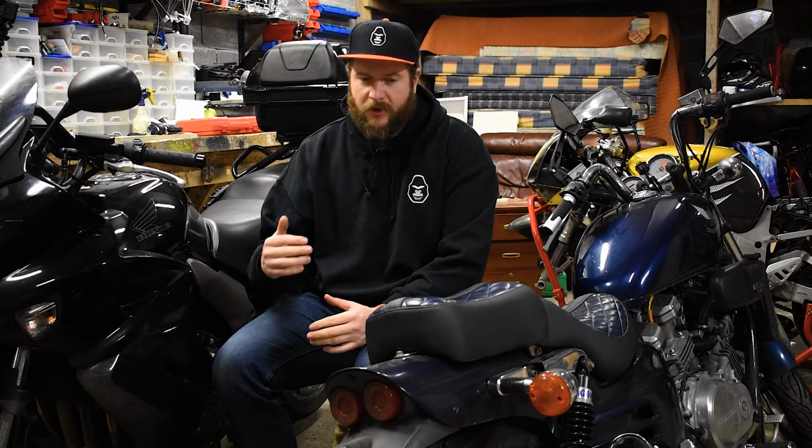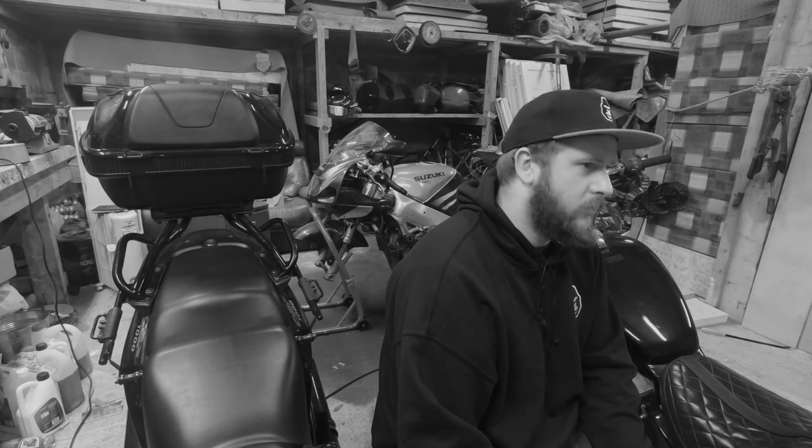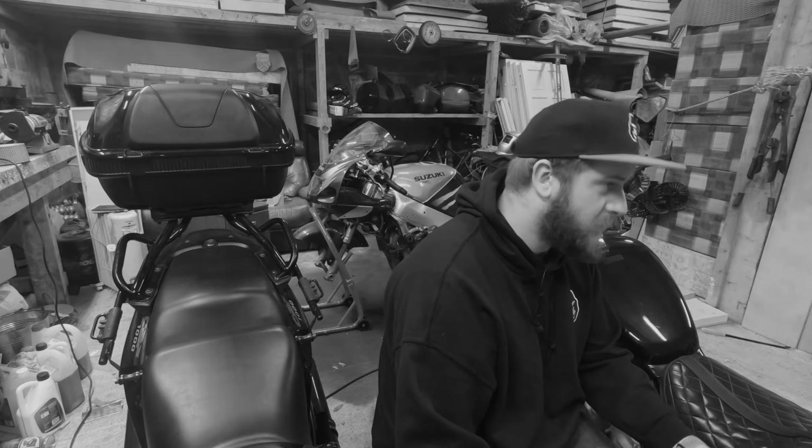And the reason I bring these two things up is a lot of noise has been made about the power, that it's under 100 brake horsepower, and also the fuel range. So why am I saying all of this? Why should you care? Why do I care? Well, what Honda have done is they've come really close to making a modern Magna.